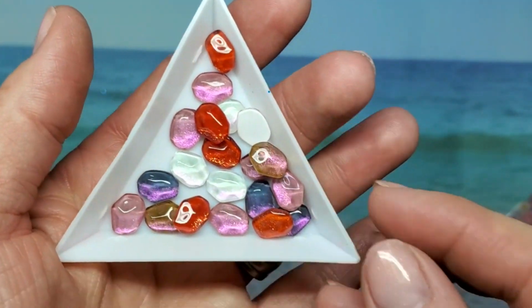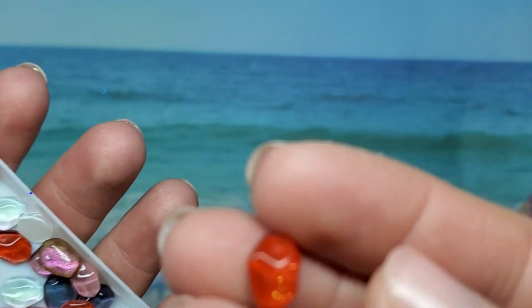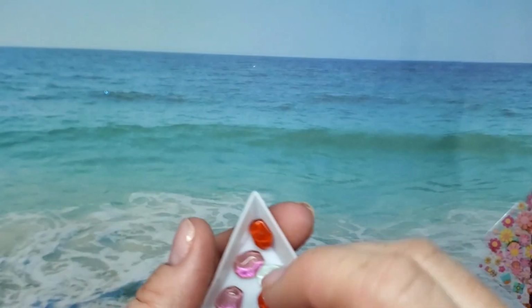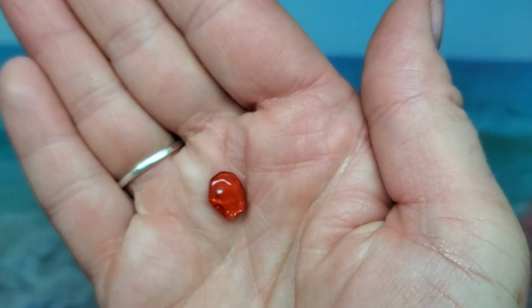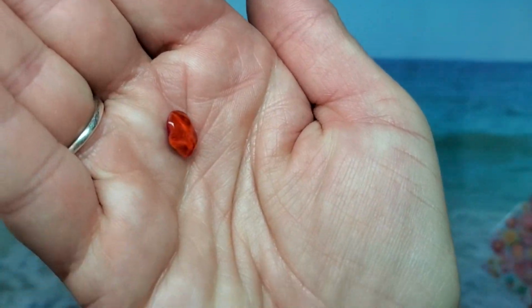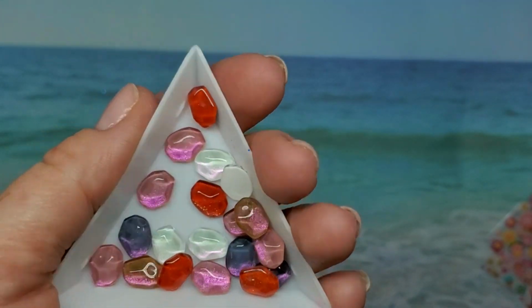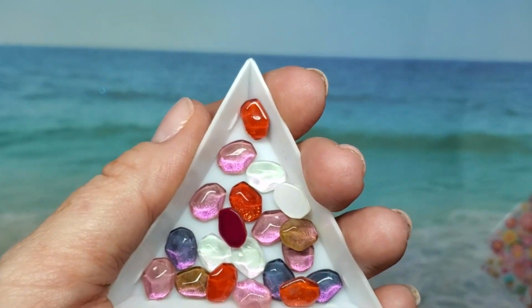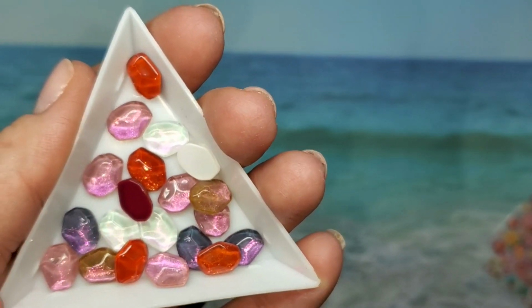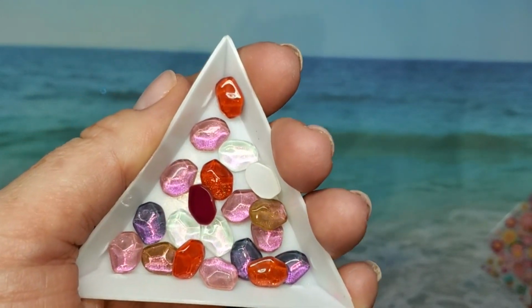I just still cannot get over these. Oh my gosh, you guys have to get these. These are so different. I've never seen anything like this, and just how textured they are. They're like little rocks, but they have shimmer. It's kind of hard to tell, but look at that. Oh my gosh, you guys, these are gorgeous. This is my favorite item in here. Oh man, let me see with the flash. Look at that. Oh my gosh. Yeah, I have those linked down below.